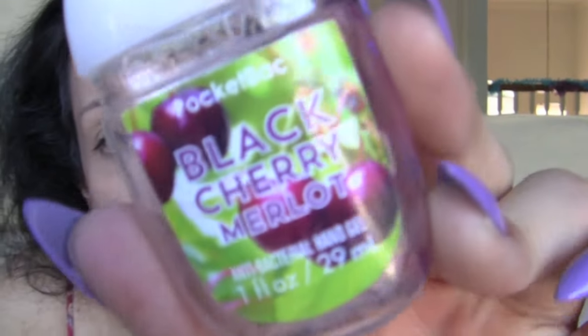Oh my god, this smells so freaking good. Black Cherry Merlot and Marshmallow Pumpkin Latte. I would purchase this in bulk, girl, bulk. Oh, it was out of focus. Are you focused? Okay, we're good. Like that song, focus on me.